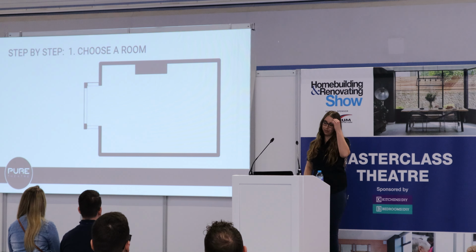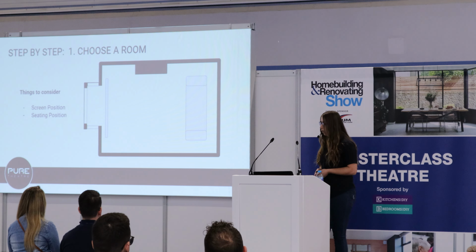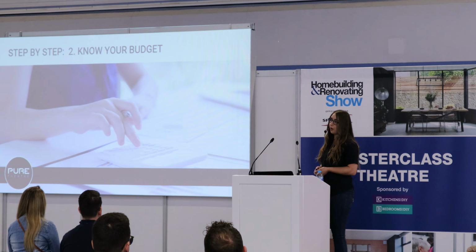Once you've decided on a room, it's really good at this point to make some decisions about the seating and screen positions. These will affect steps further down the line, such as screen size and speakers. So take a look at your plans, choose a room, and then decide where you think you'd like the screen and seating to be. The next step is to know your budget.